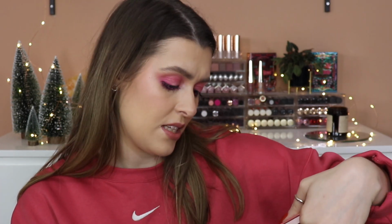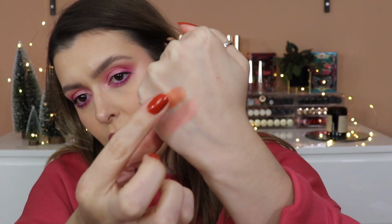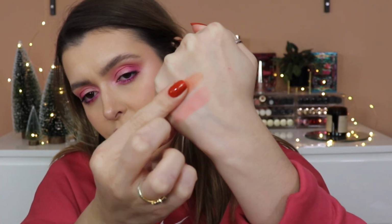Anyway, regardless, this is the lighter of the two and I think these are really pretty. I'm not sure if these actually have names. It doesn't look like it, but here's Volume 2. I'm going to swatch this one here, and this one here. So this is the Blushed Volume 2. I feel like I'm repeating myself, but just to let you know.